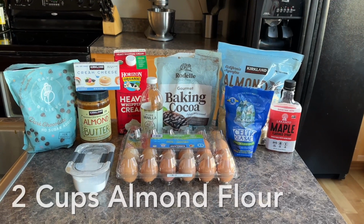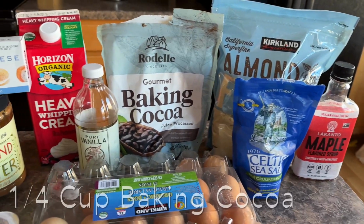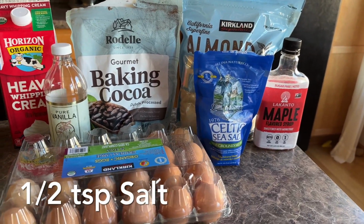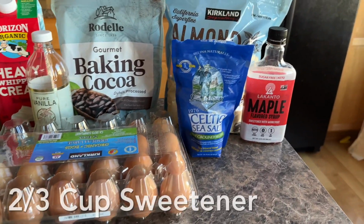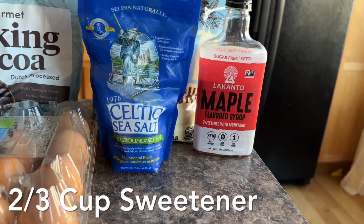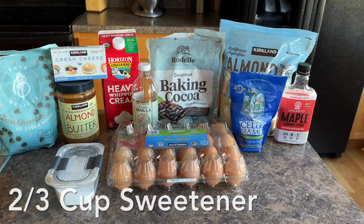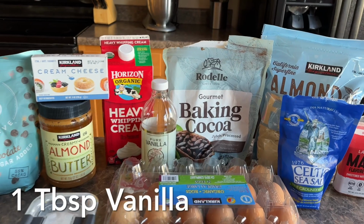All right, so here's all the ingredients that we need for our cake. We're going to start with 2 cups of some almond flour, 1/4 of a cup of some baking cocoa, 1/2 of a teaspoon of some baking soda, and 1/2 of a teaspoon of some salt. 2 eggs. You want to make sure that they're kind of like room temperature. 2/3 of a cup of some sweetener. Now I'm going to be using some maple syrup. This is the keto maple syrup brand. But you could also use regular maple syrup if you wanted also, depending upon how many carbs you are interested in having in this. Then we're going to use 1/3 of a cup of some water and 1 tablespoon of vanilla.